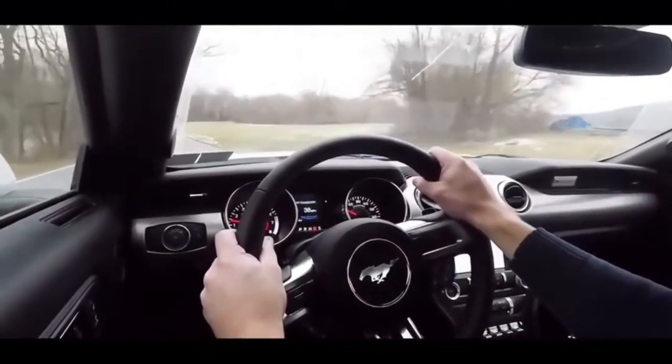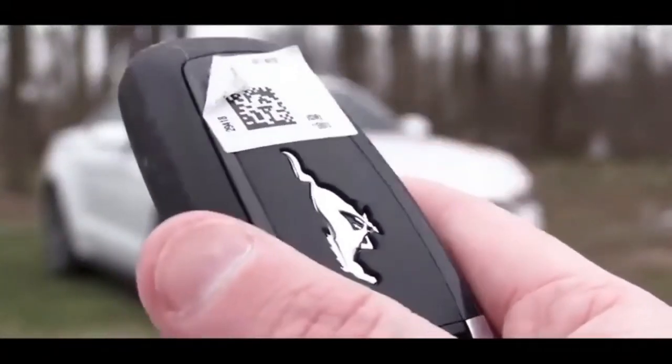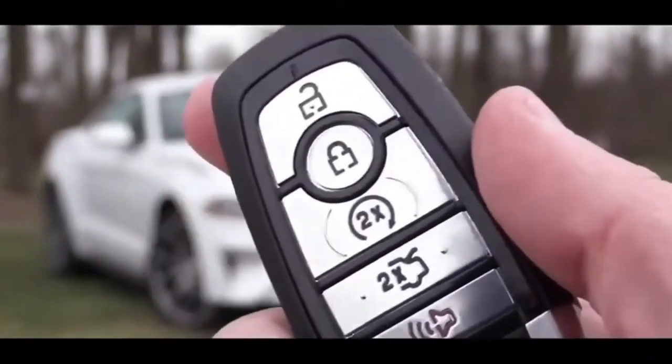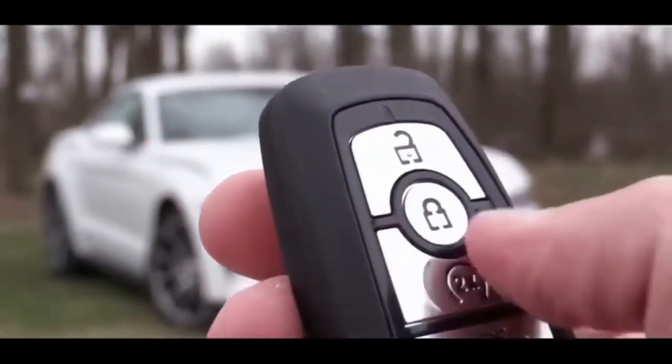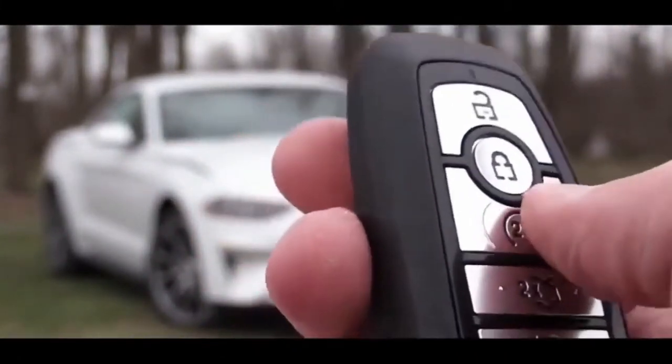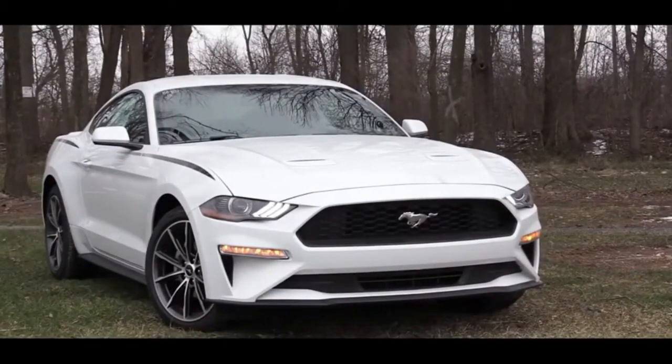But when it comes to the startup, let me first start by showing you guys the key here. You do have your Mustang logo on the one side as opposed to the Ford logo. That's nice. When you flip it over, lock, unlock, the button to pop the rear trunk, and that times two button in the middle there, that is a remote start, which believe it or not comes standard on every single trim level of the Mustang EcoBoost. So definitely nice there as well.